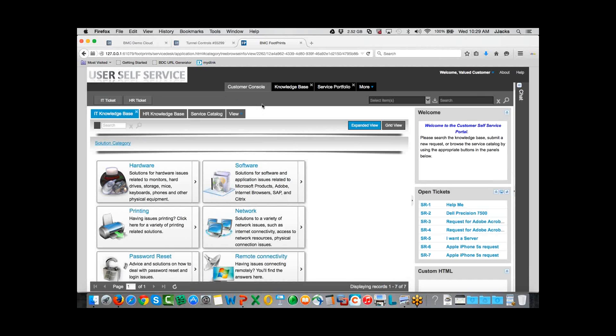Within this console, again, we can customize this to the different customer types that we have. Do we have HR customers? Do we have facilities customers? And I'll show you that in a second. Over here, we have the widgets. These widgets give us the ability to give our users information. Again, we can customize this. This is custom information telling them welcome to the portal.